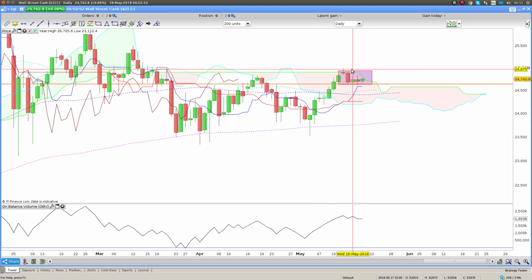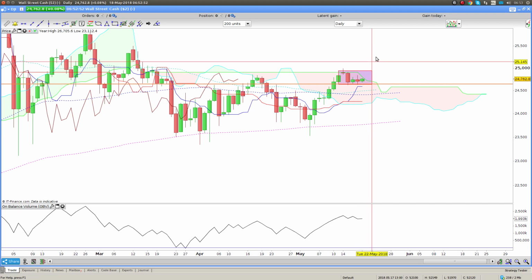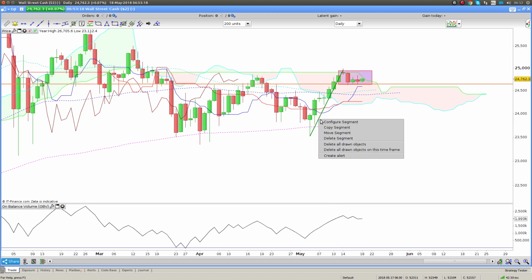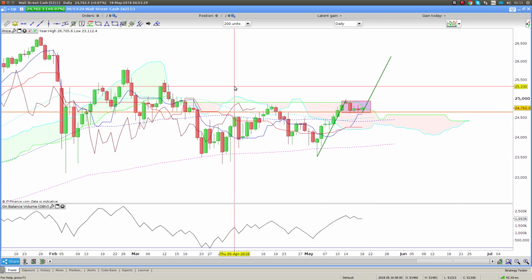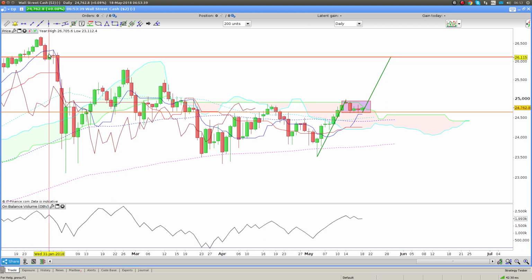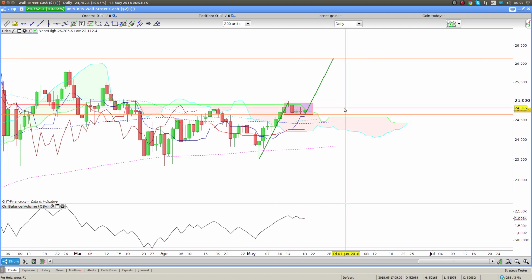So if we can get a proper break up, then we do have the potential for a bigger move to the upside. Okay, and that move would obviously be the length of this move here. And if we get a range break, then we're looking for that kind of thing to happen. Okay, and then obviously if we put a line on top of that, the chart will allow me to put a line. We have this next area here. Okay, so that's kind of the longer term pattern that I'm favoring at this stage.